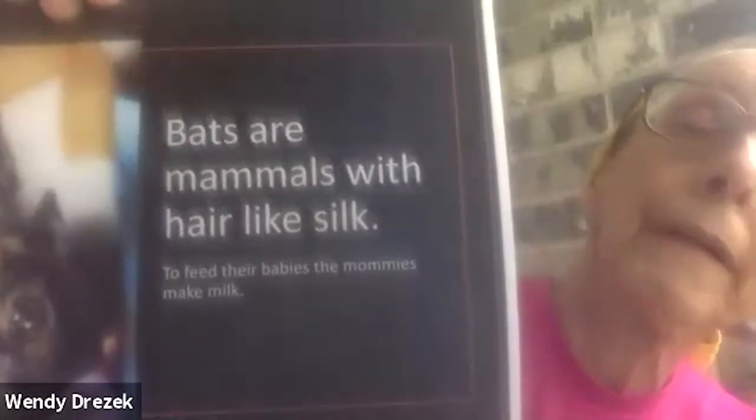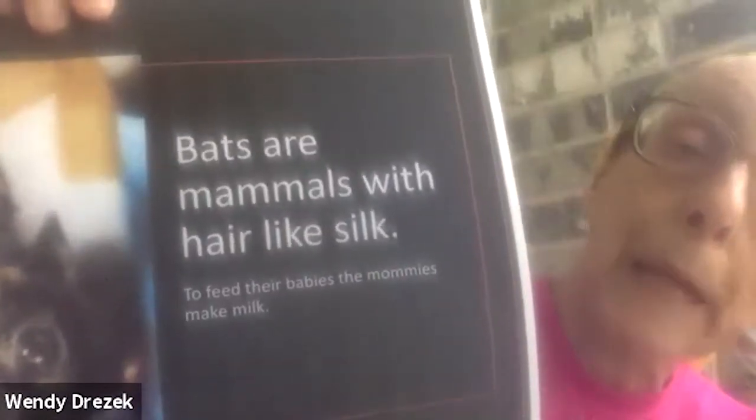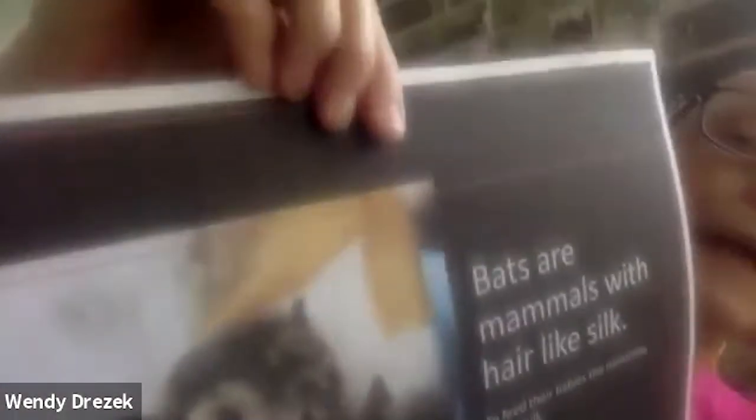So we're going to do a quick story to go over some of that information. So here's my picture of bats. And it says, oh, can you see the baby bats there? Bats are mammals with hair like silk. To feed their babies, the mamas make milk. Bats are nocturnal. That means they're out at night. They fly at night. They eat lots of bugs because they taste just right.